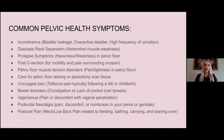Coccygeal pain, tailbone pain. Now, typically, this could have been an injury prior to childbirth or an injury potentially at childbirth. So if you have an old injury, you may start to notice postpartum or even during pregnancy, it flare up a little bit. And that's for multiple reasons of either extra fluid, or we're going to talk about some of the ligamentous laxity during pregnancy. Tailbone pain can be very painful, very sharp sometimes.